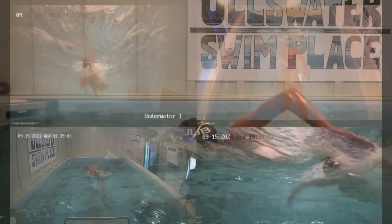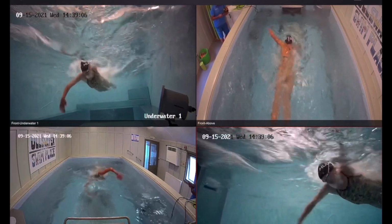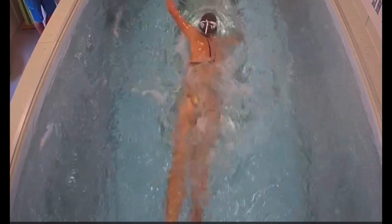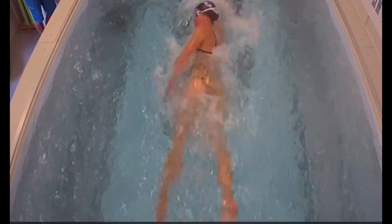Okay, this is nice because it shows you all these cameras are synchronized, so you can see how one thing affects other parts of the stroke. And we'll have a quick look around. So let's look from above. Okay, there we go. That's so good to see it from above.